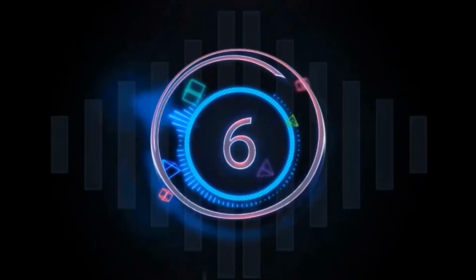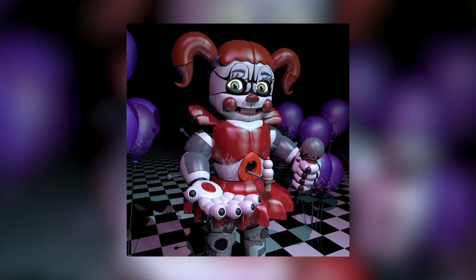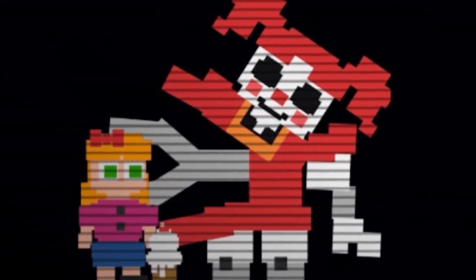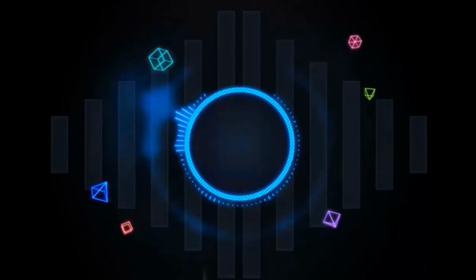It really appears as though this is the purpose that Circus Baby was programmed for. Number 6. Ice Cream Dispenser. I love ice cream, which is why I find this feature so terrifying. Circus Baby's ice cream dispenser is how she ended up luring Elizabeth Afton to her death, offering the girl ice cream before devouring her. Ice cream is delicious and sweet, but instantly becomes more sinister when used in a plot to kidnap and potentially kill innocent children.